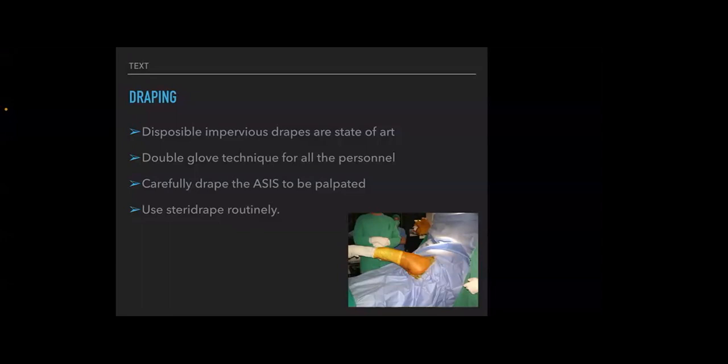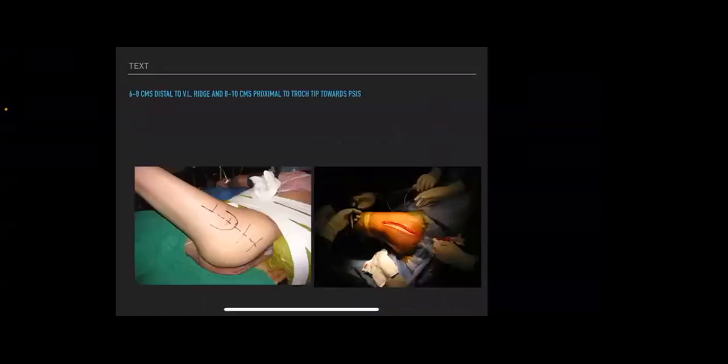So use Steri-Drape. Many people try to use stockinette on the foot. But even on the stockinette, you should put a Steri-Drape so that it is impervious, because your foot may not be so well scrubbed. So at least it is covered adequately.